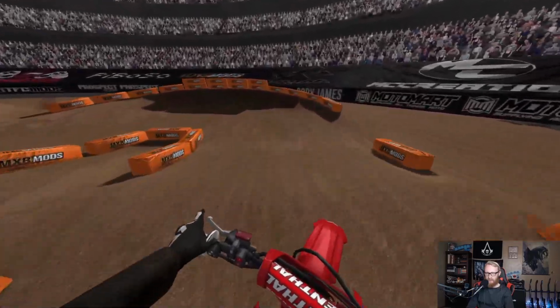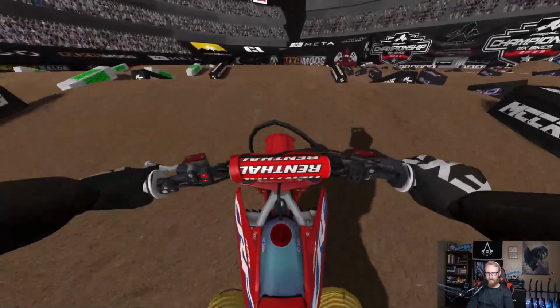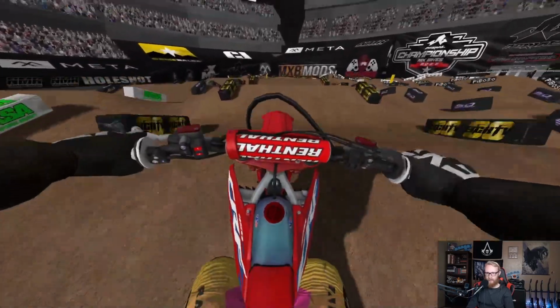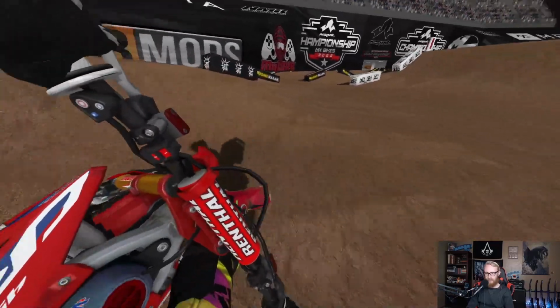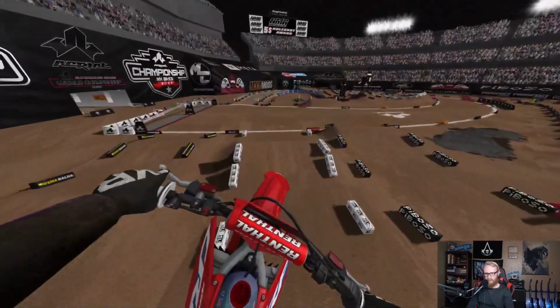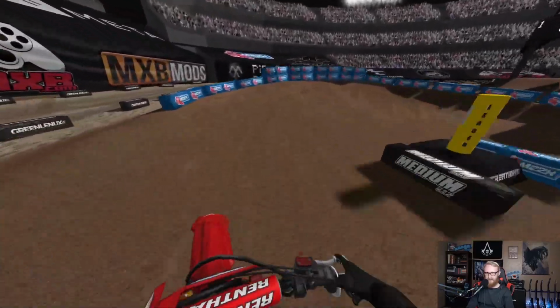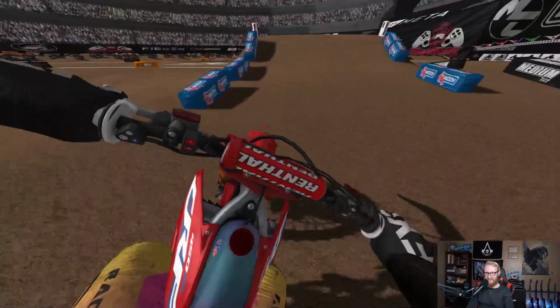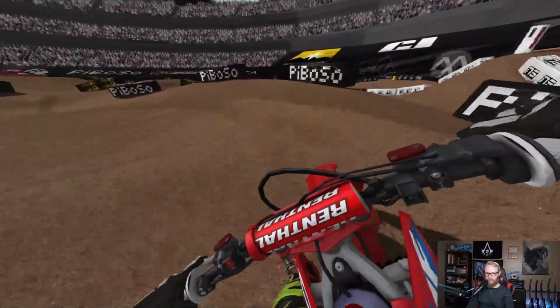Love tripling on up to this table and singling off there. Okay, there we go. Triple, and double out. The only way I can seem to make this double here is by getting a good run up to it from the outside. Again, that's the only way I can figure it out. This jump is so much fun. I love it. I really do.